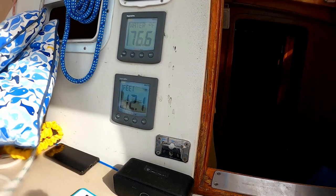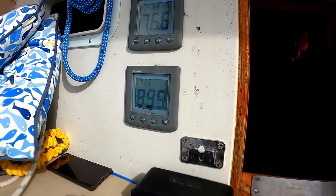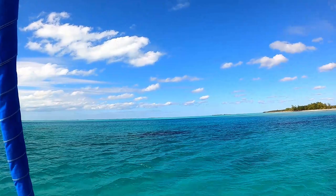Oh yeah, there we go. Now we're over it. Thus far, yeah, 90 feet. The first pass we did, we hit 95. I saw a faint glow at the bottom. You can see it there. It gets deep. It just drops. Oh my god, look at that beach.